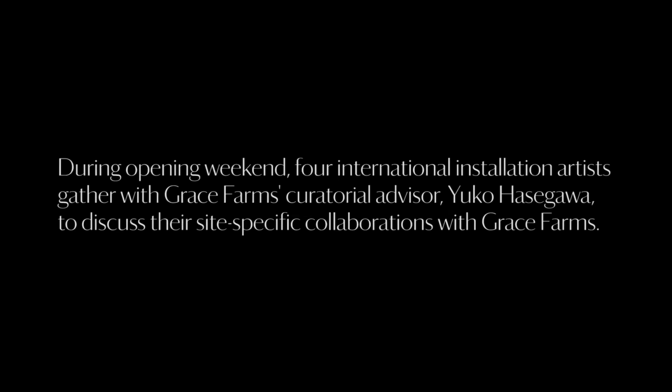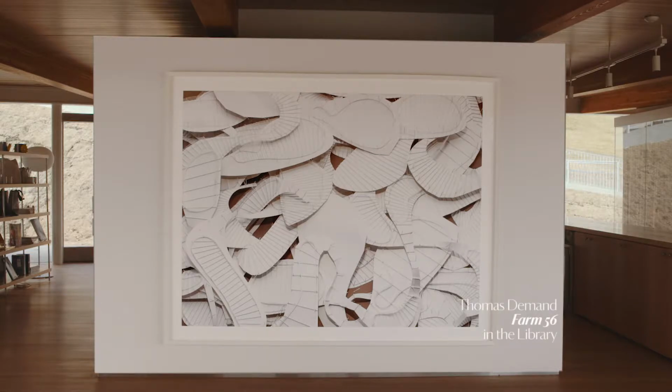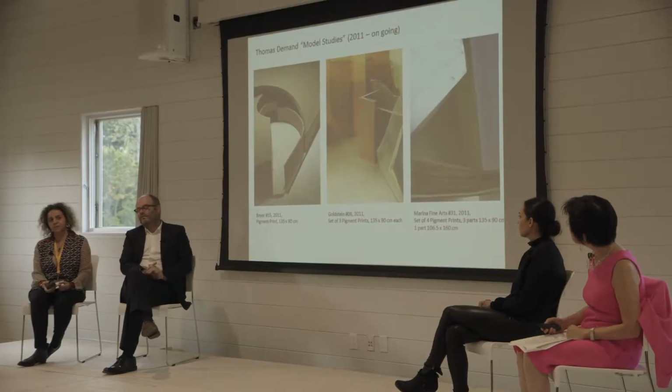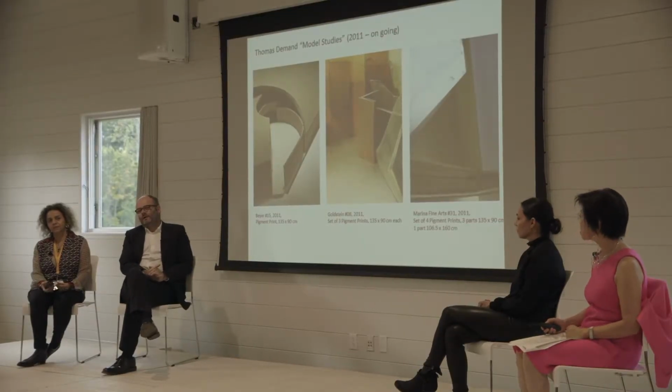The two works I'm showing here come from a series I started 5 years ago, which was more an interest in other people's models rather than my own. While I was at the Getty Research Institute, I looked around and saw the models by John Lautner, which you see here, 3 examples of that. Lautner was a very important architect, predominantly working in Los Angeles.